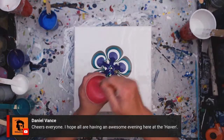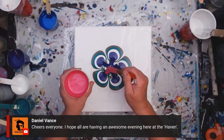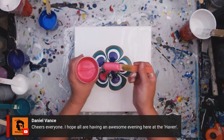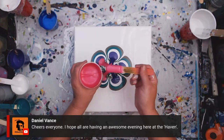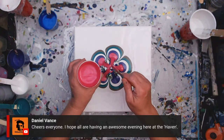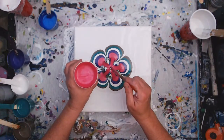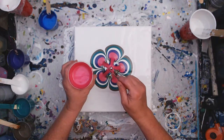So I have been doing these a lot, and I really enjoy these. I love the different effects that I get. And I've been doing them in all different colors too. I'll probably do these until I can get my spinner back, and then I'll probably go back to doing something else. I don't know. We'll see what happens.